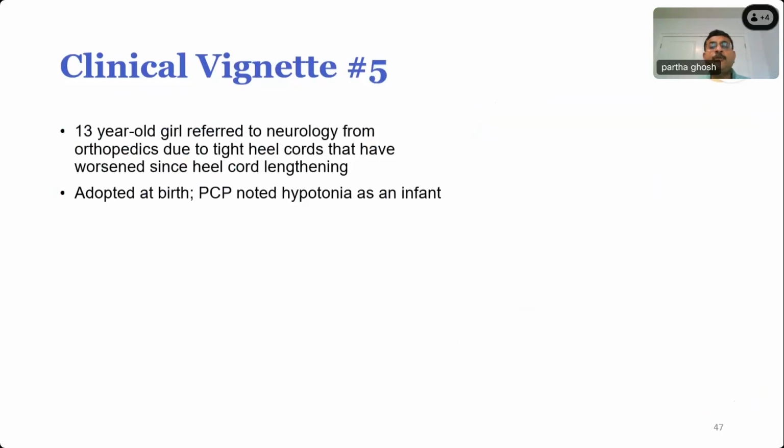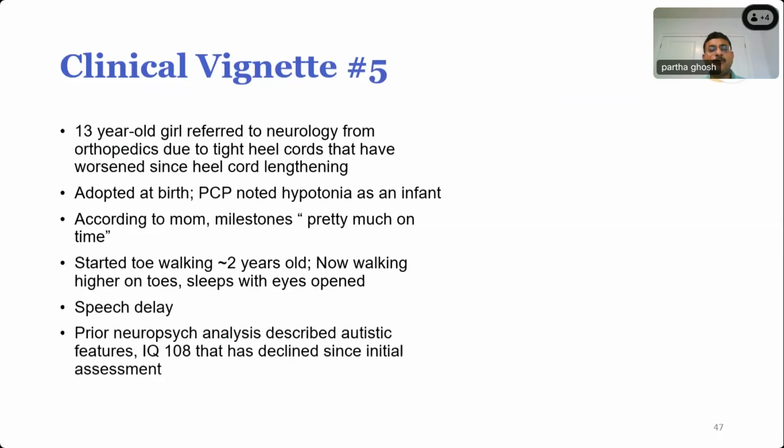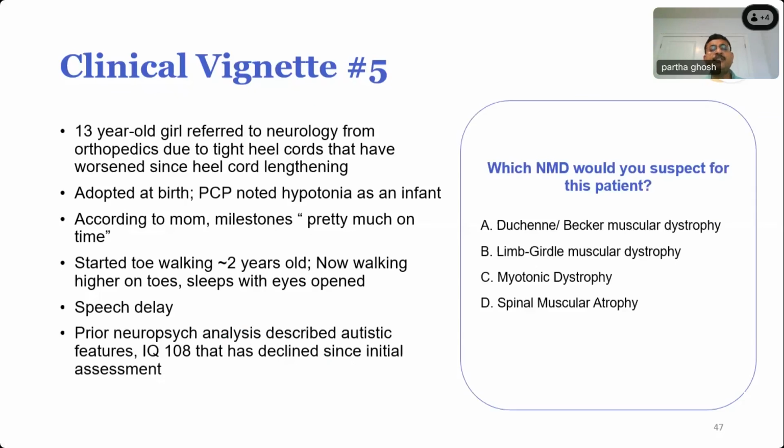So a 13-year-old girl presents to the neurology clinic from orthopedics due to tight heel cords, some floppiness as an infant. Motor milestones are kind of normal, started toe walking at 2 years, had some facial weakness, sleeps with eyes open, had speech delay, and some autistic features.